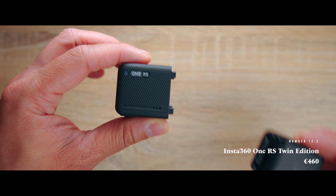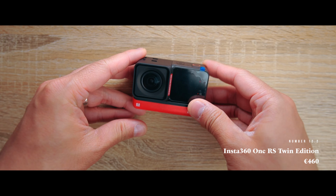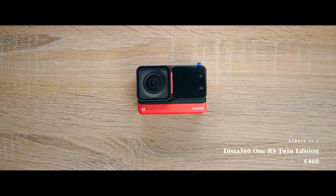The Insta360 ONE RS, on the other hand, is one of the most exciting pieces of tech I've ever used. And like the DJI Action 2, it features a modular design, but this thing takes modularity to a whole new level. You can literally swap out everything about the camera, from the lens to the battery, even the processor itself if you want to. And it's also waterproof.